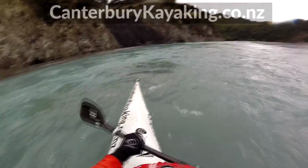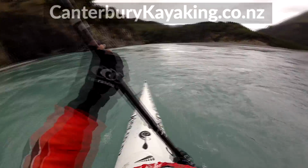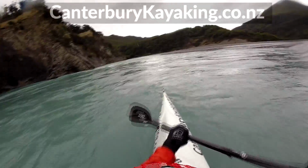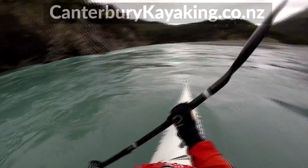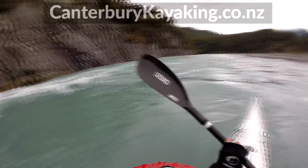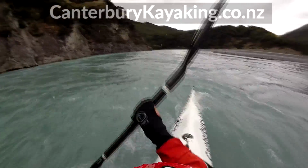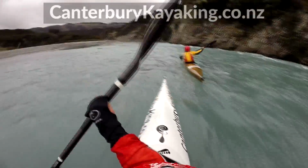And then we've got Horseshoe Bend. Again, in previous years, this has been a little tricky at low flows. At the moment, you can pretty well hang on the inside, avoid this boil on the left there by staying on the inside of the corner. A little bit swirly, but all good.